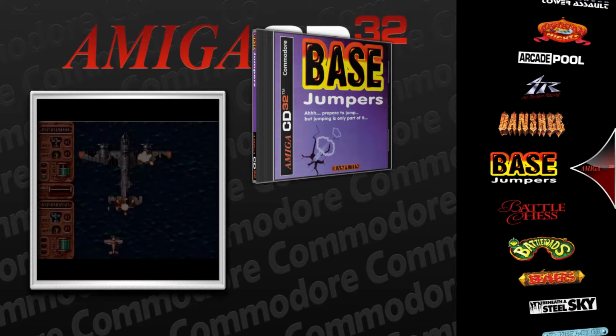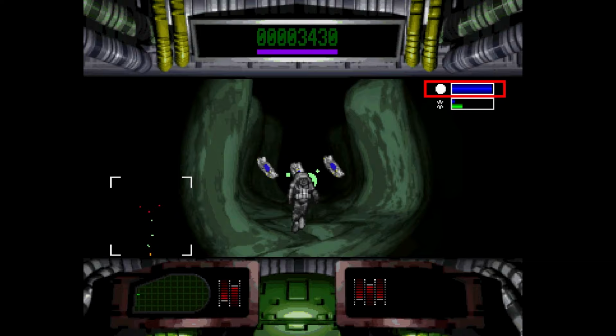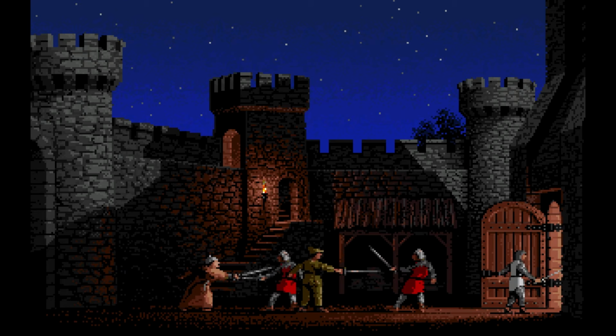The CD32 not only brought popular titles of its time, but also introduced exclusives that weren't available on the Amiga. Classics like Microcosm, Prey, an Alien Encounter, and Defender of the Crown 2 showcased the CD32's capabilities, delivering gaming experiences not available on its computer counterpart.